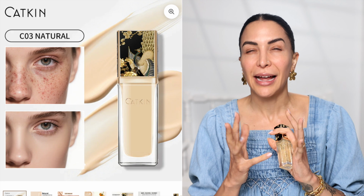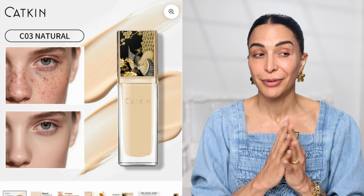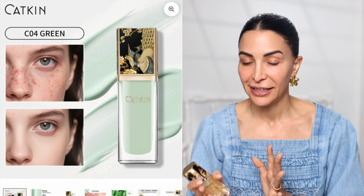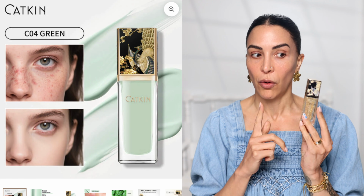That one gives like a light kind of makeup-y finish. It had really good reviews. And then there was the CO4 green, which was for tackling redness. So I clearly bought the wrong one. I didn't realize there were so many options. I got really excited by how beautiful it looked and I just bought it. But let's try it anyway.